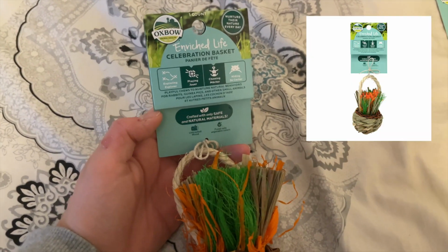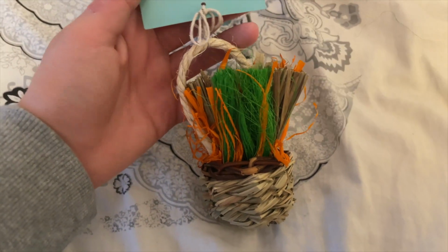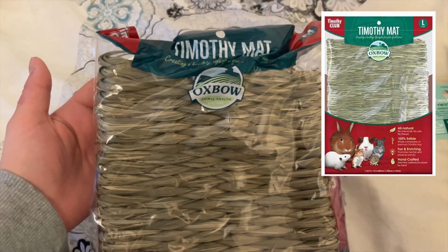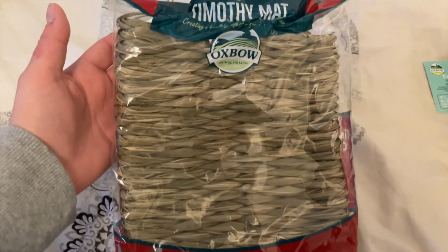So the next thing that we got is Enriched Life Celebration Basket, and it is super cute. It's almost like the rings, so I figured they would chew on it a lot. I also haven't bought one of these in a long time, but this is the Timothy Oxbow Mat. We'll see how they react to that.